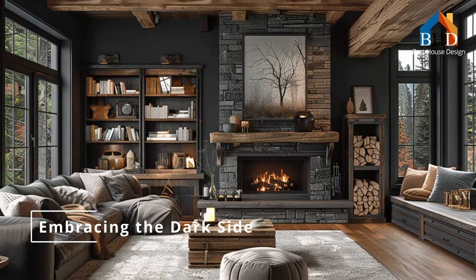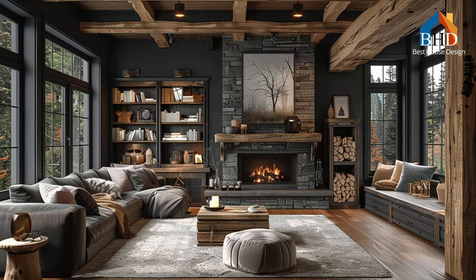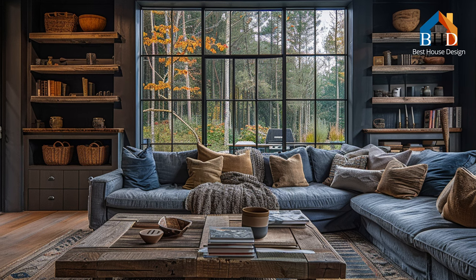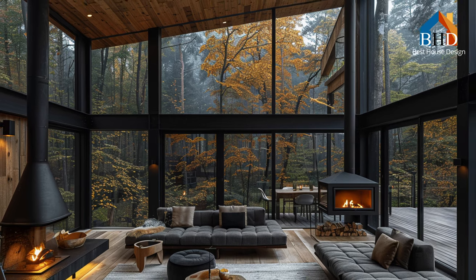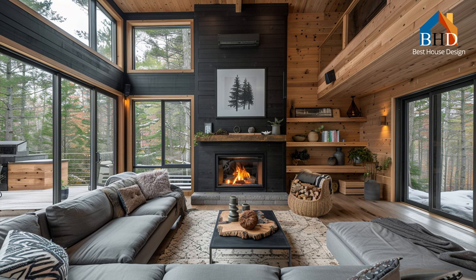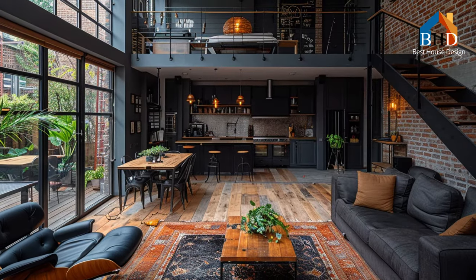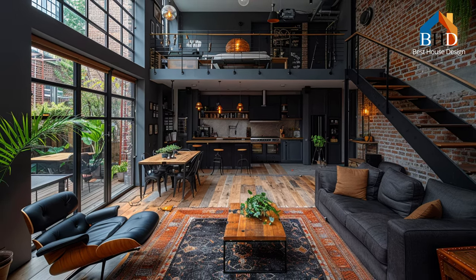Embracing the dark side. The concept of a black house may seem daring, but when executed with care and attention to detail, it can create a remarkable and captivating aesthetic. The key lies in balancing the dark exterior with warm, inviting, and textured rustic elements. This harmonious blend results in a space that feels cozy and welcoming while retaining a sense of sophistication and edge.